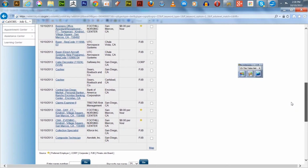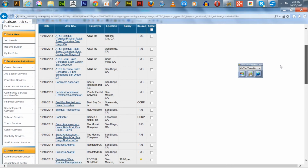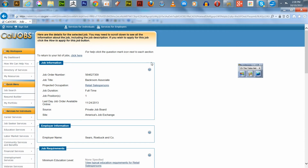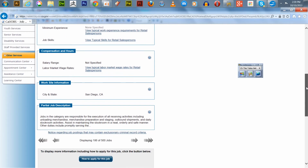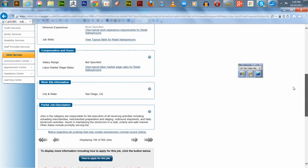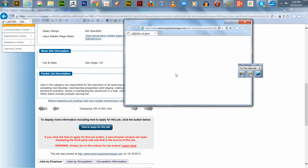But let's see what we got here. Now, I don't have a lot of high professional qualifications, so we're going to try to get something fairly easy. I'm looking at this backroom associate, and this is in San Diego County, so we'll see what this is about. Okay. They give you all this other information, minimum qualifications, labor market statistics, etc. Well, I want to get down to applying. This is not a lot of fun.